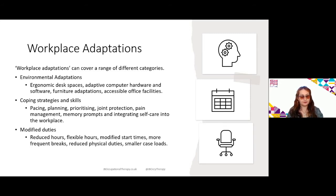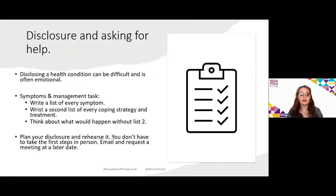Okay, cool. So, the first part of getting help is actually asking for it and knowing that help is needed. Disclosing a health condition can be difficult and is often really emotional. I want to prefix my advice here by stating that admitting to a health condition is not a weakness. Needing help or adaptation at work does not reflect failure in any way. Managing a long-term health condition is a full-time job. Anyone managing to work alongside having a health condition is an actual real-life superhero.